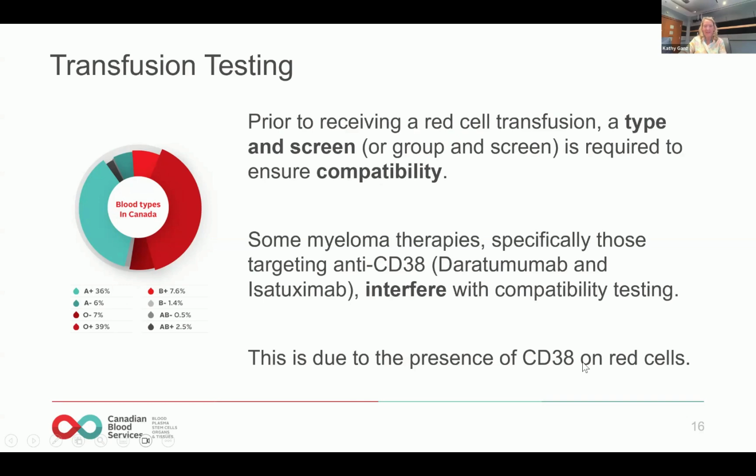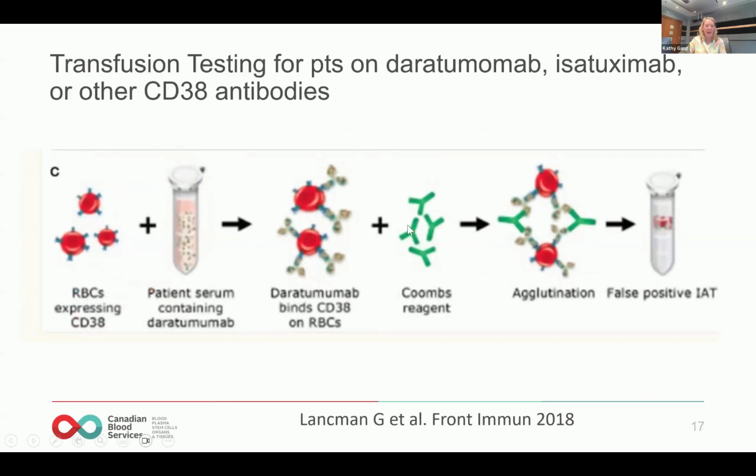The long and the short, it's due to the CD38 on red cells. And what happens is that in the patient's serum, there are remnants of a drug that they would be on. This can cause interference in the type and screen results, giving a false positive. And with the increased use of drugs and the advanced knowledge within the transfusion medicine laboratories, there are methods that we can do that would basically absorb out the impact of the drug in the sample that the patient serum would have, and then it basically doesn't interfere with the cross match, and we can go on and ensure that we have an accurate cross match.